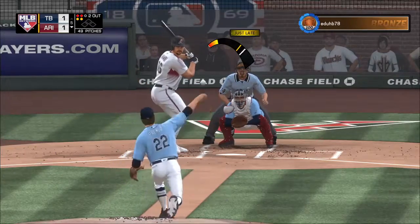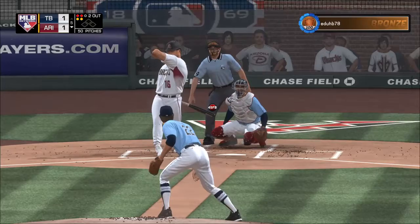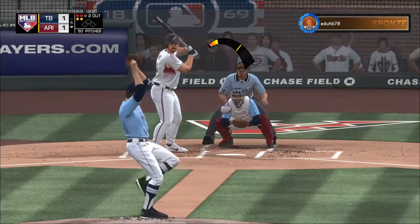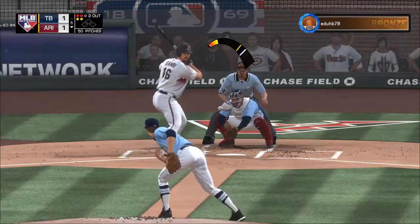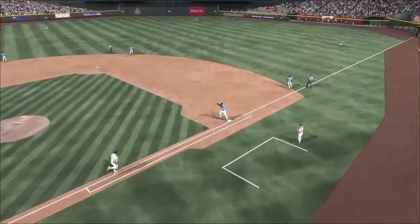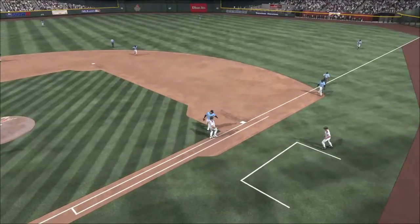Ready on 2 balls and 2 strikes. Here it comes. Ran that one in on him a bit, as this time it's tapped foul at home plate. In the dirt, but swung on and missed. The throw to first is in time, and the inning is over.